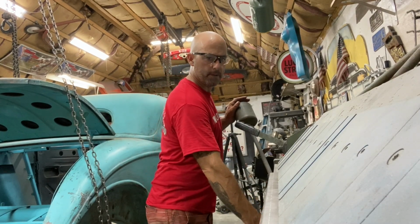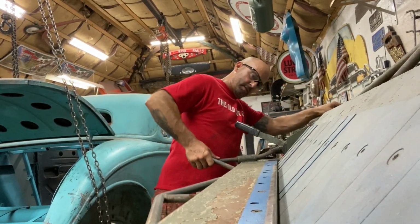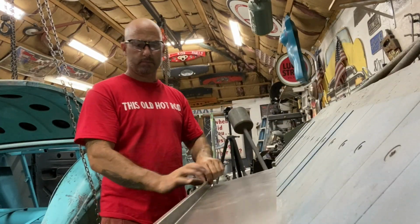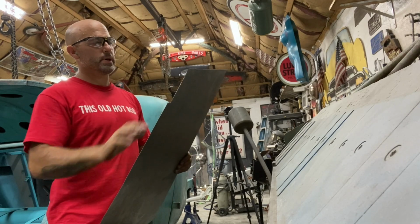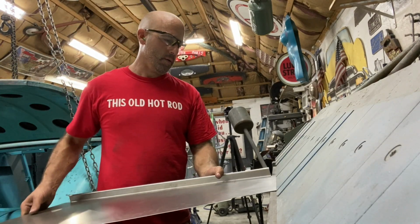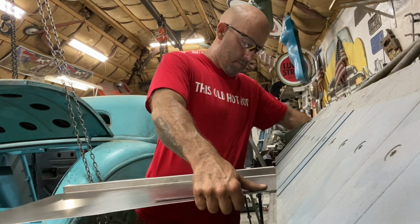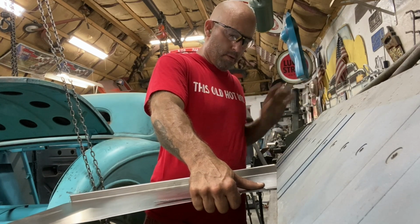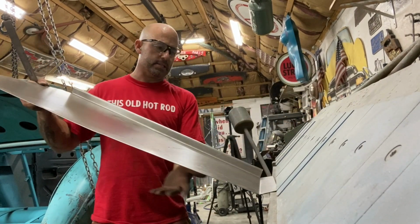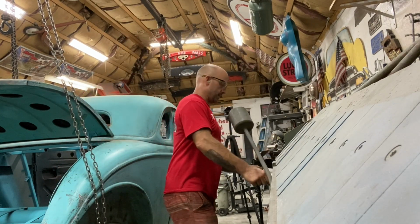So all right, let's get this bent. Perfect. All right, so next I need to tip this edge up. Make a quick mark. Actually, let me just make a quick measurement. Just gonna set that in to 1.5 inches. Doesn't take much to kick that up for the toe board. It's actually probably too much, to be honest with you. I'll probably end up having to tap that down some.